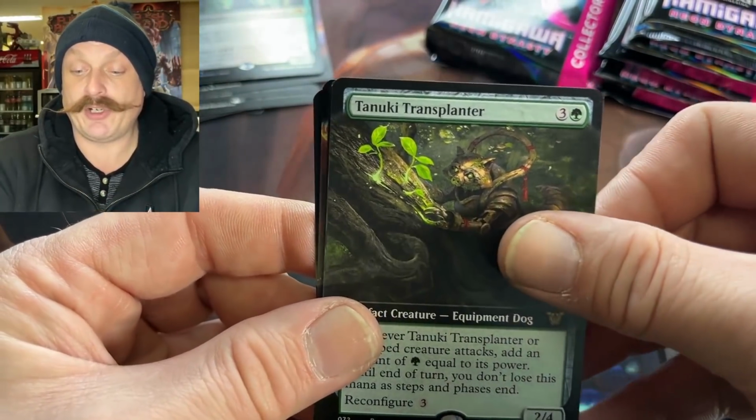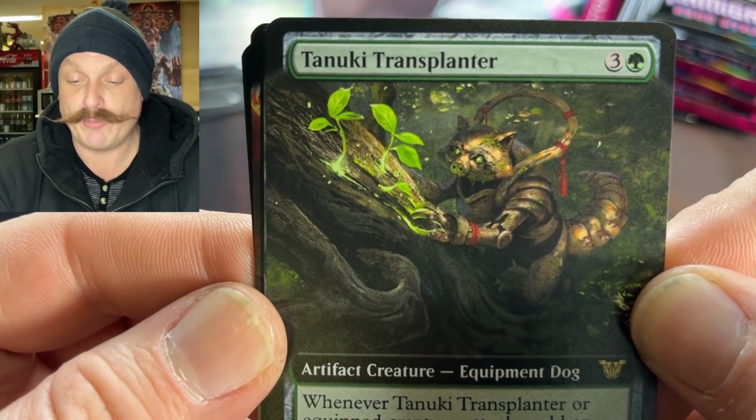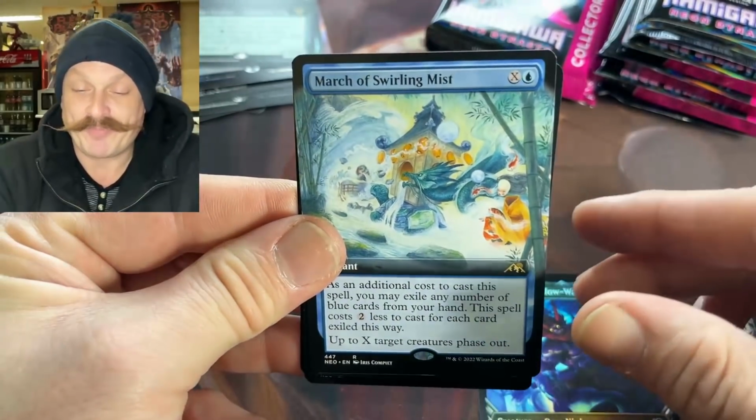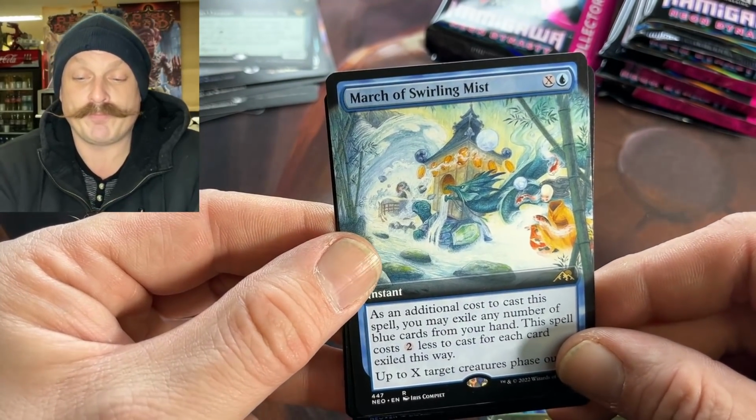All right, the transplanter. That'll be a land fetch. An equipment dog. It looks more like a raccoon pig. Well, that's a commander card, yeah. If you ask me. The Tanuki suit was in Super Mario Brothers 3. Do you remember that? Yes, I do. I like that thing. Raccoon? Turn to stone. That was awesome.